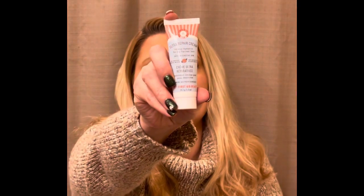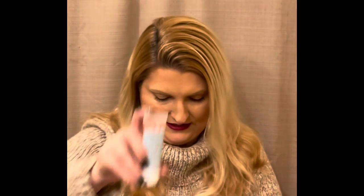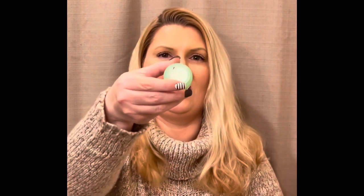The next thing I'm pulling out is First Aid Beauty's Ultra Repair Cream, Intense Hydration for Dry Parched Skin, which I have very dry skin, so that should come in handy. And then I noticed on this product, the lid's off of it. So I'll put that back on.